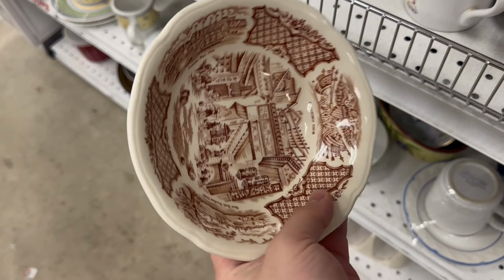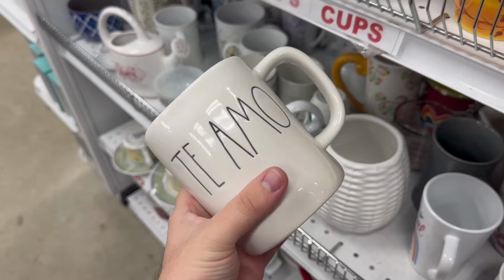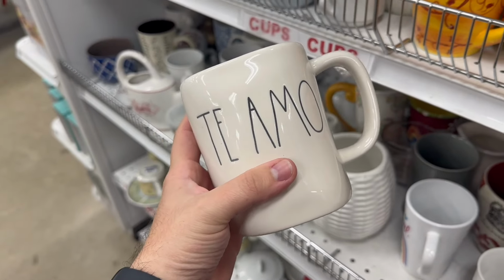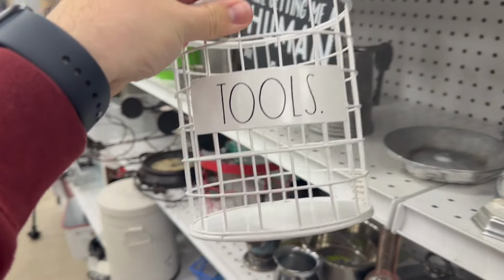There were a few of these bowls, and they do tend to go for a good penny, and they weren't too bad at the thrift store. So if you guys ever see them like this or a similar design, look them up on your phone, because they are definitely worth picking up to get some extra money if you resell.